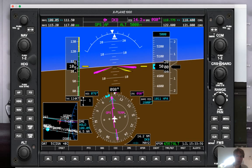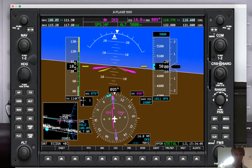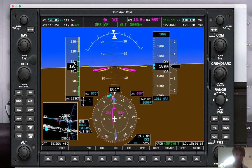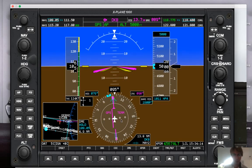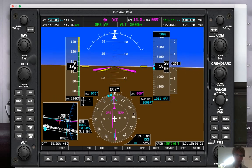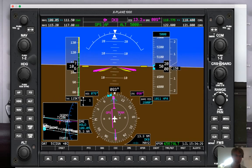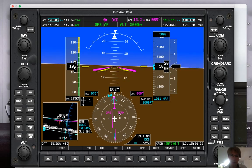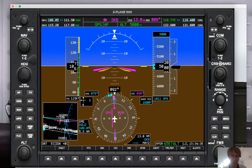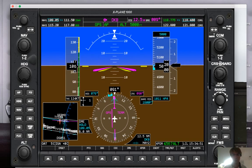And I want you to watch this indication here on the CDI. It'll tell us about the sensitivity of the CDI. So right now it's in TERM. That means terminal mode, which means a full deflection is 0.3 nautical miles, if I remember correctly. And as soon as we intercept the final approach course, that should change to whatever approach accuracy we have. So either LNAV for a regular non-WAAS approach, or LPV for a WAAS approach. And that should hopefully happen now, as soon as we intercept the final approach course.